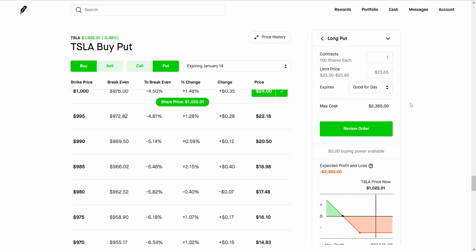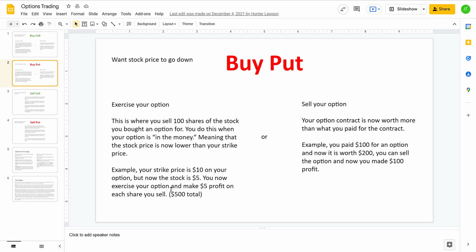That would not be a profitable trade because I would make $2,000 in profit, but then I would be spending $2,400 to make this trade. And these are all just hypothetical numbers. These numbers aren't exact, and I'm just giving you a reference. So buying a put gives you the right to sell the option. So let's take an example for easier math. Your strike price is at $10 on your option, but now the stock is at $5. You exercise your option, so you sell all your shares at $10 because that was your strike price.